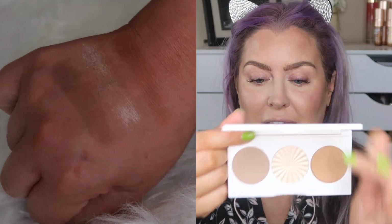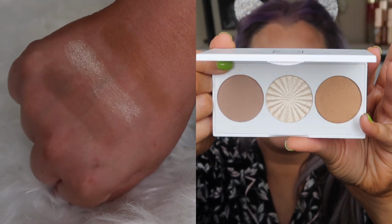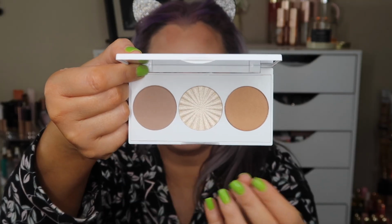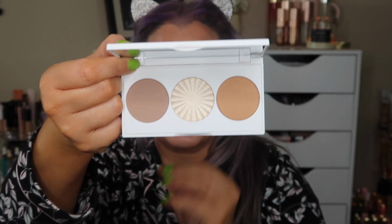Now the first one in the set is called the Midi Palette Face It Light, and you do get a satiny type of bronze in here. You have a matte bronze, and then of course you have a highlighter. So this is the light shade. So that's what the palette looks like up close, and you can see it has a beautiful contour shade in here that is matte, and then we have the bronzer, and of course their beautiful well-known highlighters.